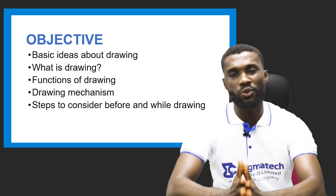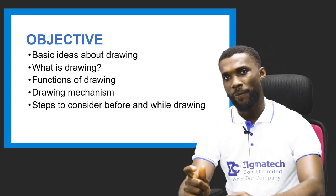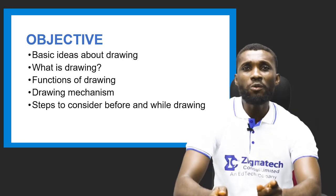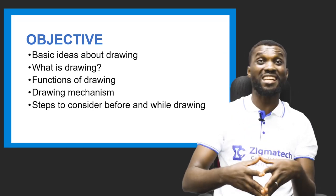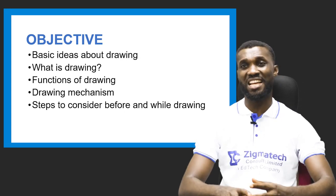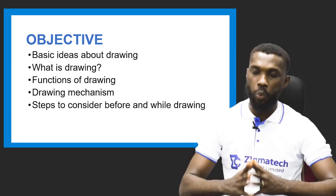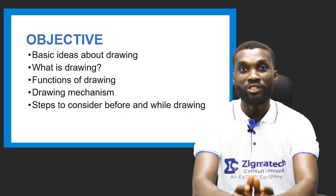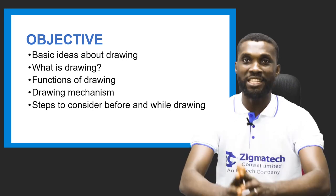The objectives for this study are, number one, we'll know the basic ideas about drawing. Number two, what is drawing? Number three, we're going to talk about the functions of drawing. Number four, we are going to look at some of the drawing mechanisms. How did he come up with all those things? And then finally, we are going to talk about the steps to consider before and while drawing. All of these are going to build into the subject. Now, if we're ready, let's go.